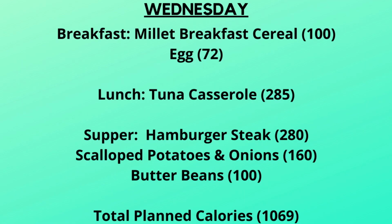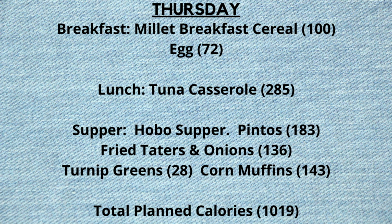Guess what? Planned breakfast and lunch on Wednesday again. Supper, hamburger steak, which is just these Angus burgers we got in the frozen section at Sam's for 280. A new recipe, scalloped potatoes and onions for 160, and some butter beans for 100, for a daily planned total of 1,069.